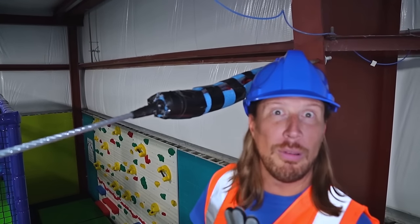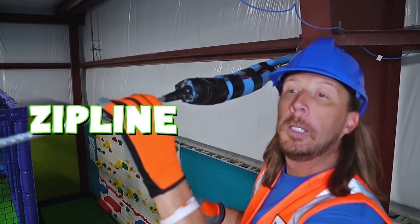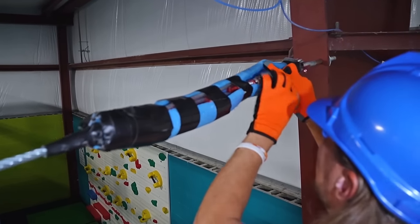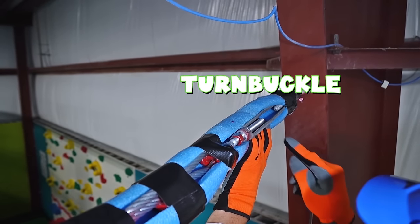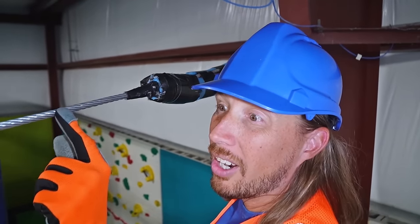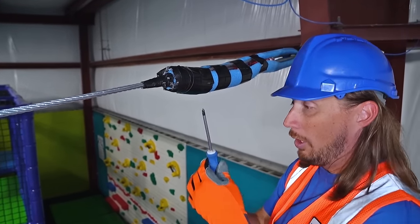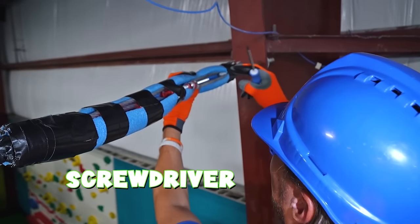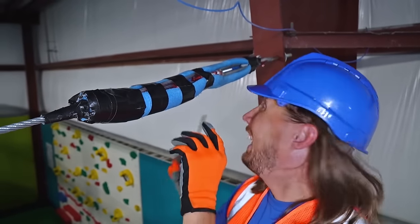All right, my friends, we've made it to the top of the steps, and this is the start of the zip line. It's a little loose, so we've got to tighten it. Oh, and right here, underneath this padding, there's this thing called a turnbuckle. Yep, and this is what makes the tension on the wire. It goes from here all the way to the other side of the room. So we can use something as simple as a screwdriver to tighten it. We just have to twist and turn this turnbuckle. Remember, lefty loosey, righty tighty.